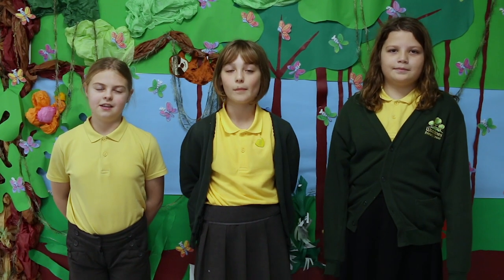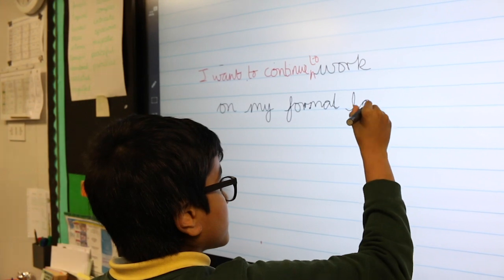We write big pieces of writing in Year 6, such as our persuasive letter that includes formal language.